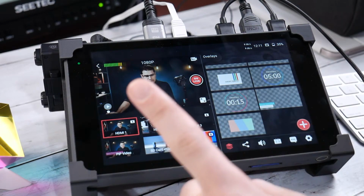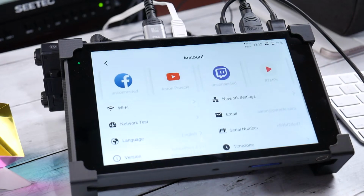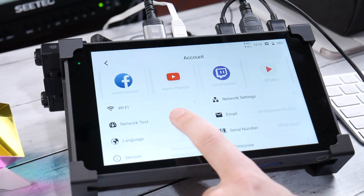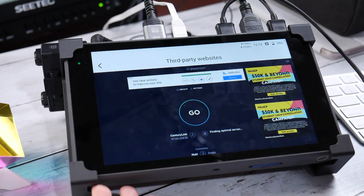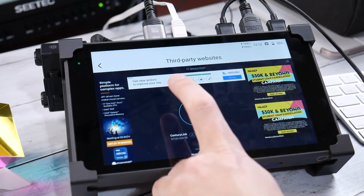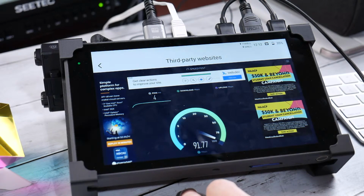And then last, one of the other things is back out in the main app. There's a new network test button. So with this, it just loads up the speed test website, which is cool. And then you can just do a speed test from your YoloBox, so if you want to test your connection and see how it's going. Good, 90 megabits down. What's my up? And upload.